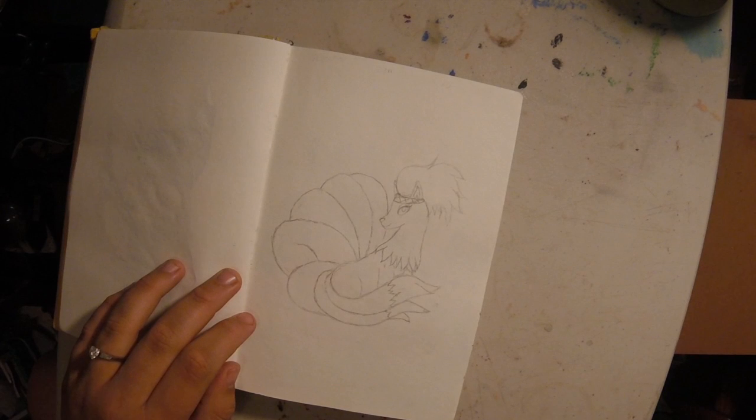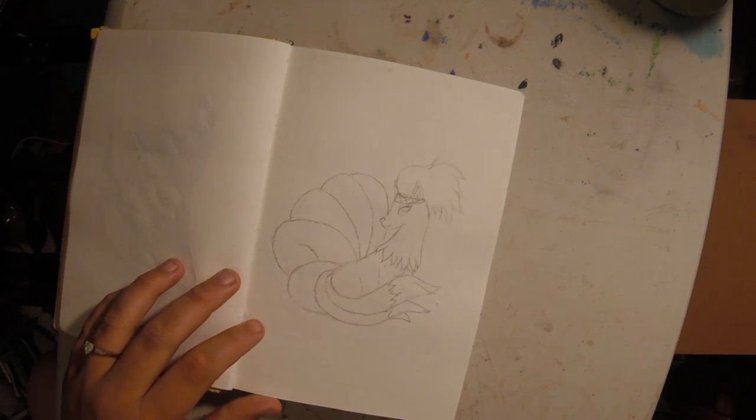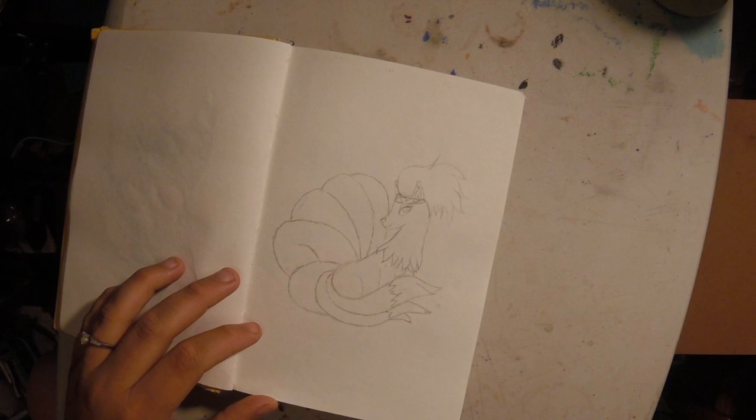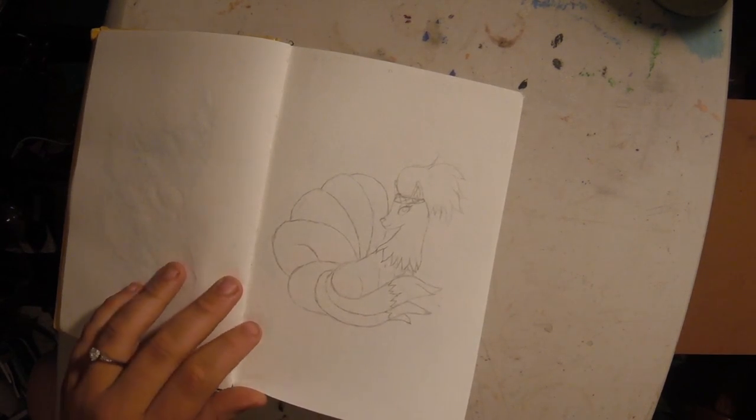And this is Ninetales. I can't remember if it was as a hippie or something like that, but I ended up not finishing it because I didn't like how it was turning out. Although it doesn't look too bad now that I look back at it.